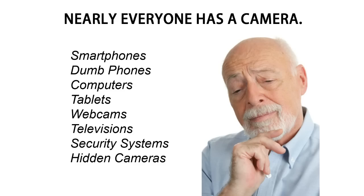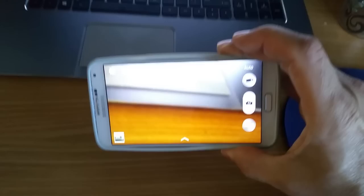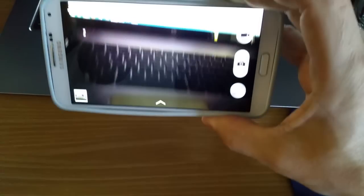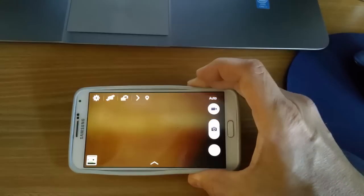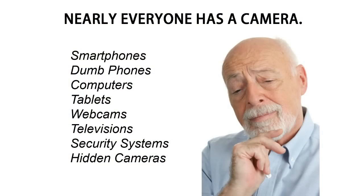So it's important to remember, as this young man is pondering, that everyone has a camera. Not nearly everyone. I'd say just about everyone has a camera of some sort, at least one somewhere, be that an old camera, smartphone, dumb phone camera, tablet, webcam. Think about televisions, actually, have cameras built in. Some of the new smart TVs have a Skype application built into the TV. So you can actually have that Jetsons wall phone, that 100-inch TV that Elroy used to talk to his friends on back in that old cartoon.